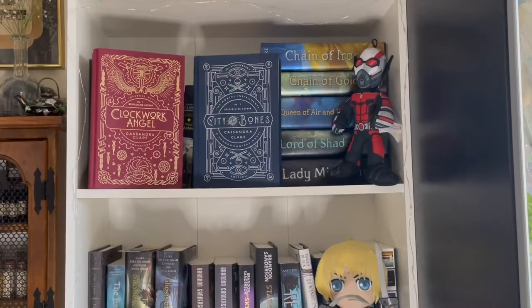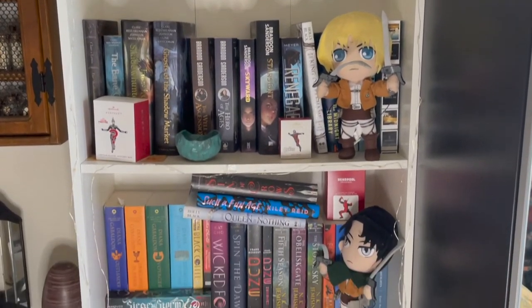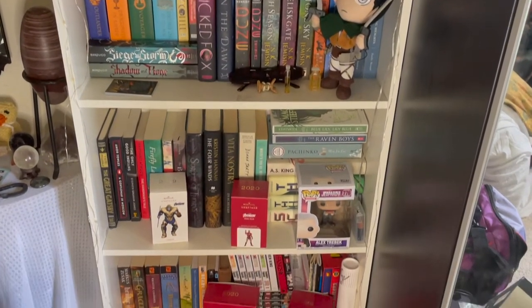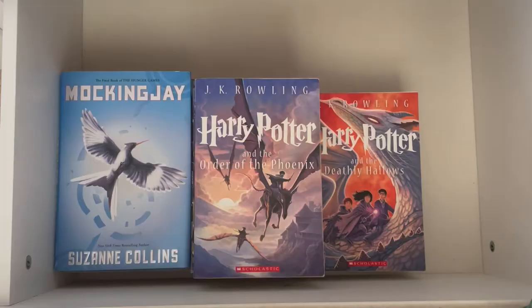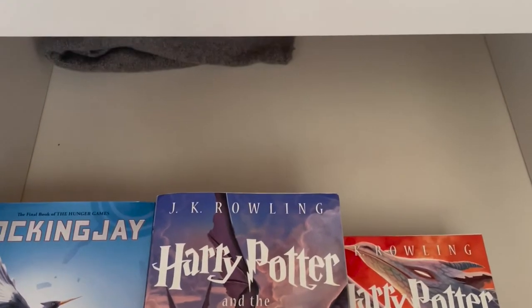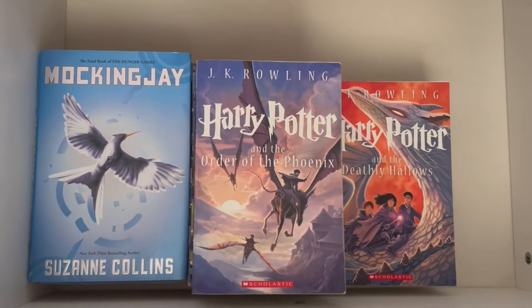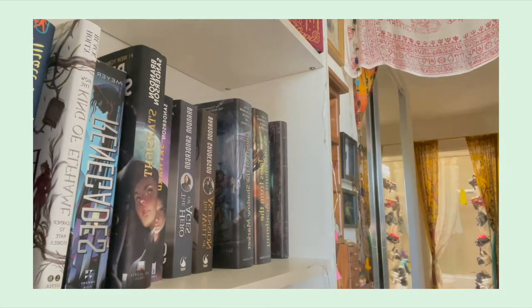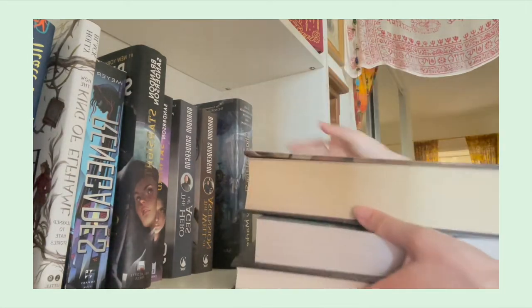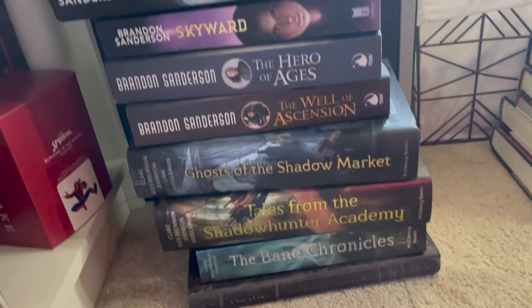Let's get started. This is what my bookshelf looks like right now. These are the two floating shelves above my bed. And this is the drawer under my bed. It goes pretty deep, so I'm definitely going to utilize the storage that this gives me. Yes, I am wearing pajama pants for this.